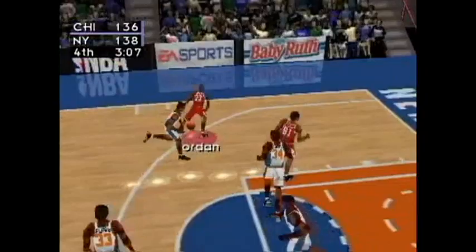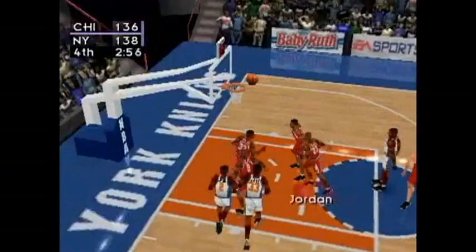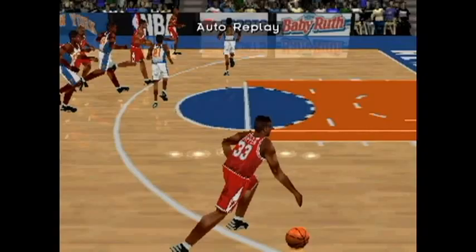Inbound pass to Harper. Passes it to number 23. Johnson with a great block. Ward to Oakley. He fakes. Fakes the shot. Harper comes down with the rebound. To Longley. Passes it to Pippen. Throws it down. Let's check the tape on that dunk.